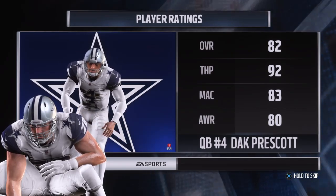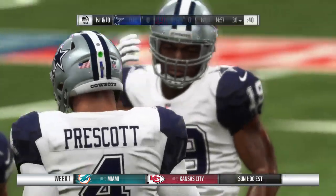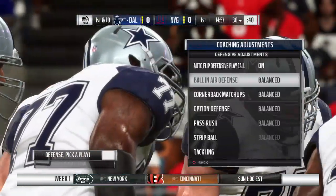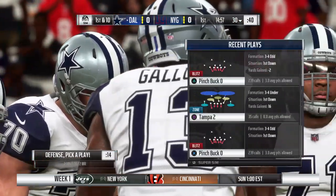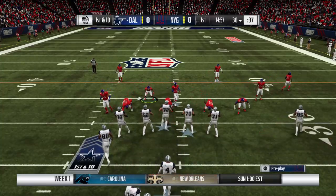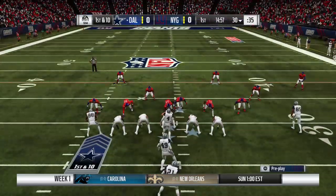When he came out of college, I thought his best attribute was being able to break the pocket and make plays in the open field. But watching him develop over the years, you see a guy who can stand in the pocket and deliver excellent throws into tight windows. So 1st and 10 now from the 30.